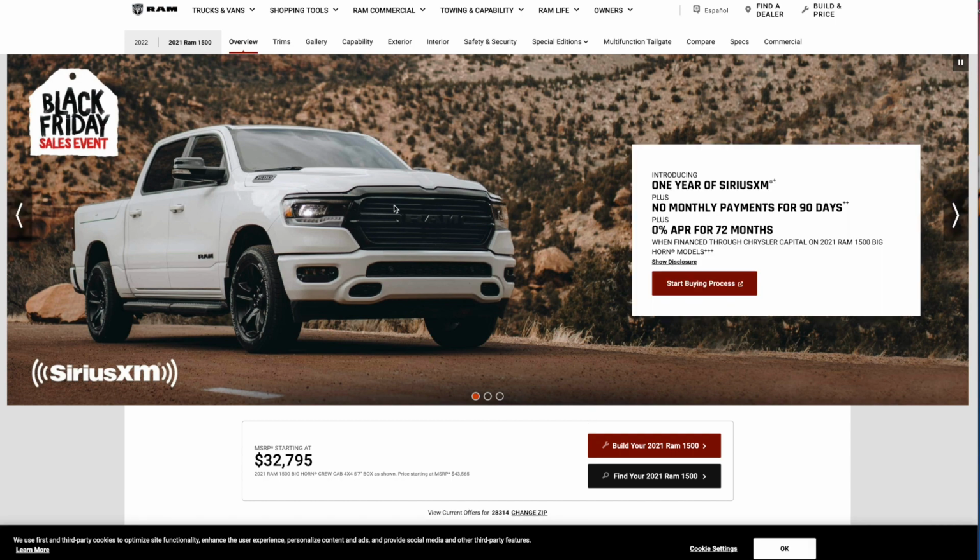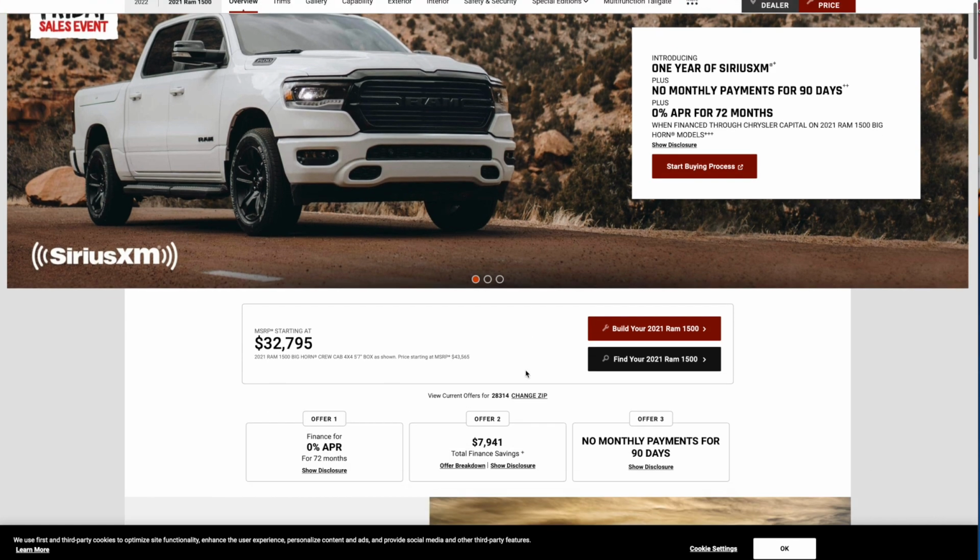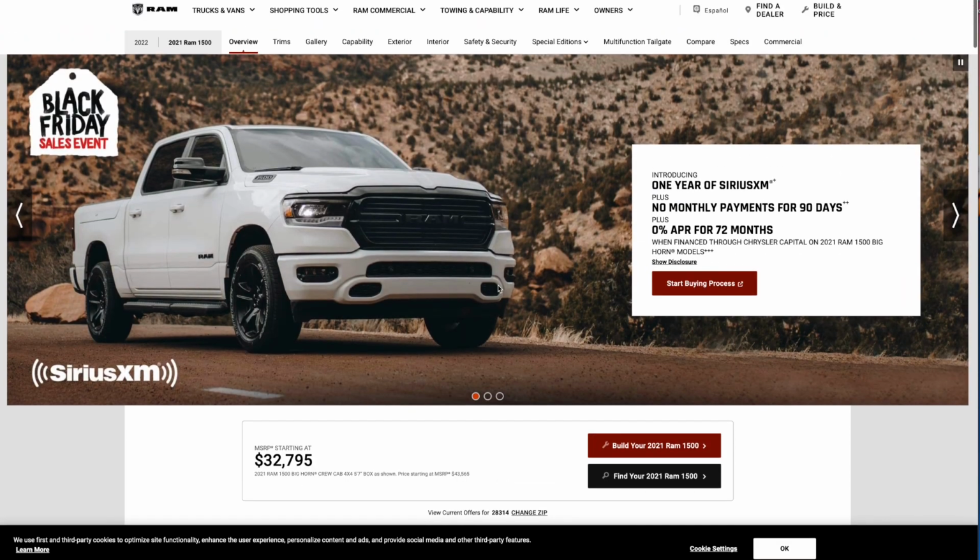This is a Night Edition, as you can see by the blacked out grille, blacked out badges and tires. Mine was billet silver, but it looks pretty much the same. So we're going to do a Bighorn here. Build your 22 Ram 1500.